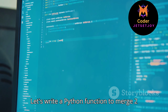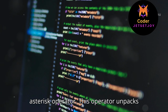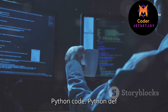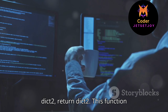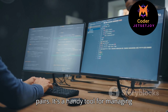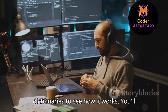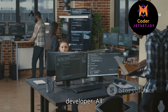Let's write a Python function to merge two dictionaries. In Python 3.5 and above, we can merge dictionaries using the double asterisk operator. This operator unpacks the contents of a dictionary. Here's the Python code. def merge_dict(dict1, dict2): return {**dict1, **dict2}. This function provides a concise way to merge two dictionaries into a new dictionary, effectively combining their key value pairs. It's a handy tool for managing data in Python. Try merging different dictionaries to see how it works. You'll find it simplifies many coding tasks. It's a must-know for any Python developer.